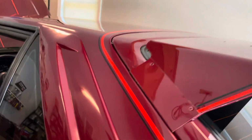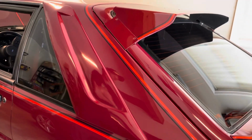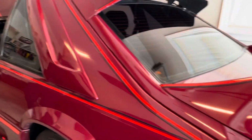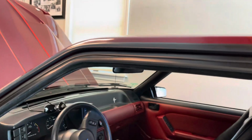Yeah. This was an SVO. This wing right here, that's an SVO piece that basically just taped on, if I'm not mistaken. 3M, yep. So yeah, you 3M'd it on. So anything that's been changed on this car, wheels obviously, you can get the turbo. But if you wanted to take this car back to factory original, yep.